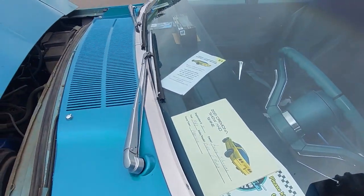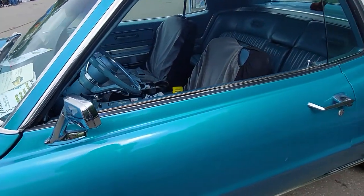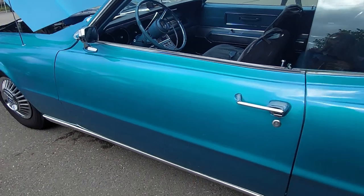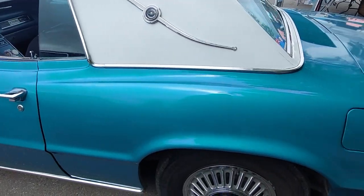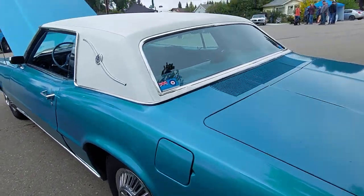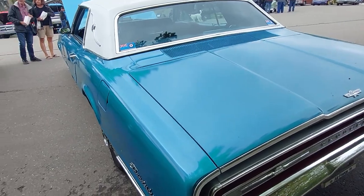And always make sure that any metal and stuff like that, you keep to an absolute minimum because you do not want to scratch somebody's paint. This is a very nicely appointed vehicle. Very nice paint overall. I do like it. And the white vinyl top looks absolutely killer on it too, right? Looks good.